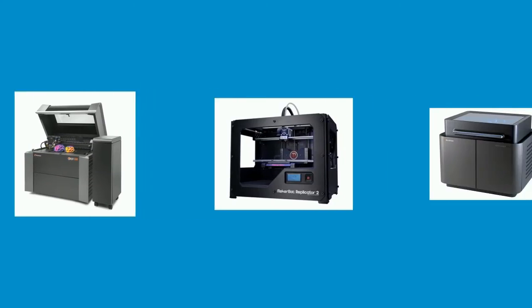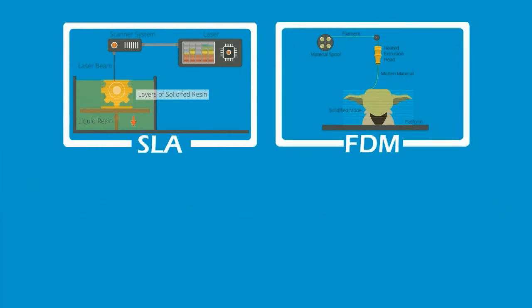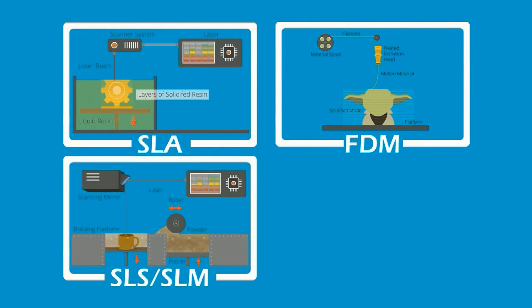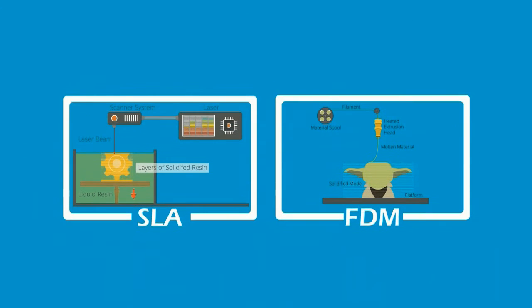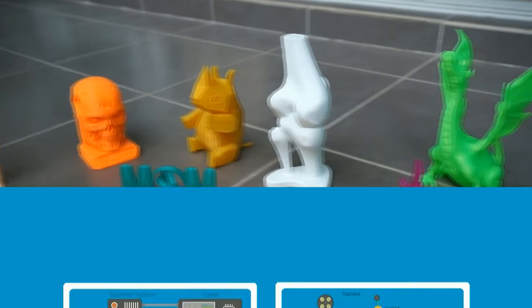There are many types of 3D printers with different printing processes. To name a few, there is stereolithography, also known as SLA, fused deposition modeling, FDM, selective laser sintering, SLS. I know, it sounds like something that came out of Star Wars or something. Selective laser melting, SLM, and electron beam melting, EBM. Whoa! Slow down! That's a lot for a person who is new to 3D printing to take in. Anyway, let's put aside the industrial printers and focus on the consumer level ones.